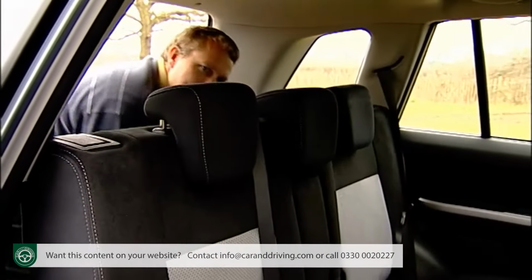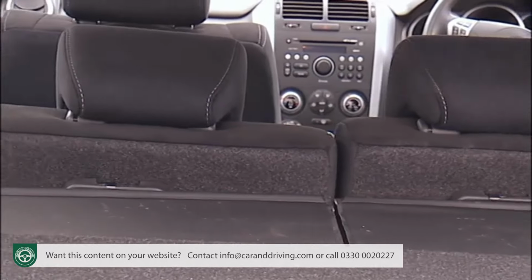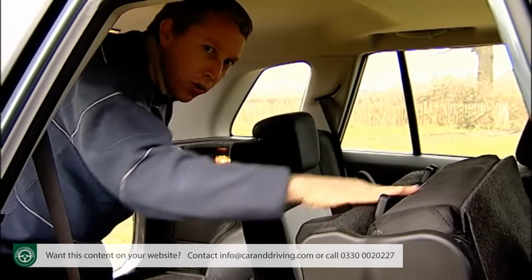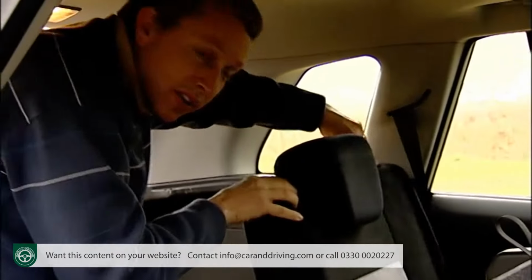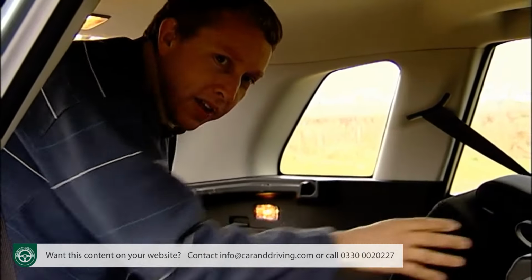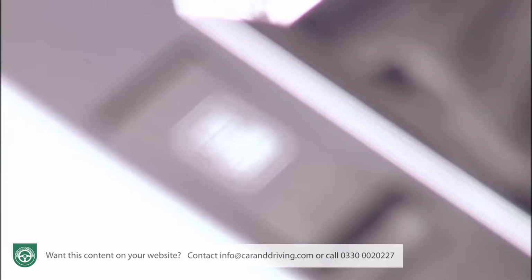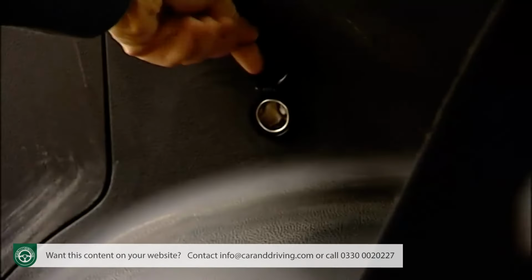Now, you can extend the load bay by folding and then tumbling the back seats. They fold 50-50 in the 3-door and 60-40 in this 5-door, and usefully they also recline. Cup holders are everywhere, and there are 3 12-volt sockets, 2 in the front, one of which has a lighter in it, and one here in the rear.